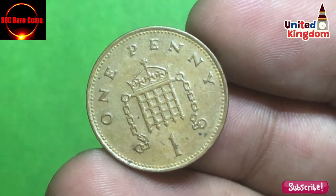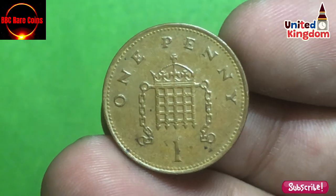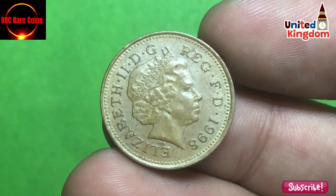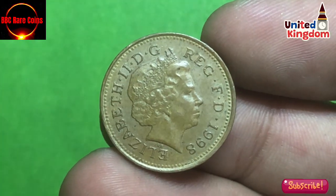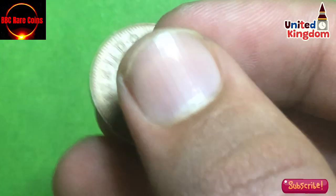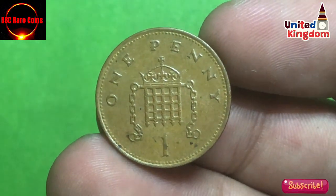How to check if your 1998 penny is worth thousands. If you have a 1998 penny, here's what you should do. Inspect the date. Make sure it clearly reads 1998. Examine the metal. Does the color or weight feel off? Compare it to another 1p.